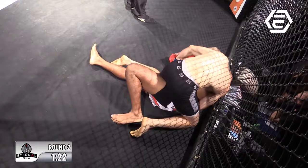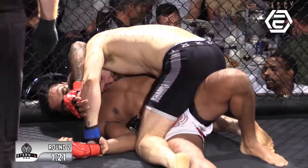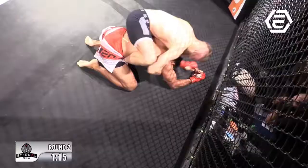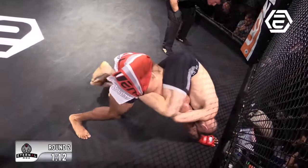The grip battle is everything for Faraimo here. Shellim postures up and starts raining strikes down. It is going to be a really, really bad night for Faraimo. I was just going to say that, Jake. I wonder whether he's going to look to posture and punch, but he's taking the back there. He's got one hook, two hooks in. He's going to look to flatten him out.